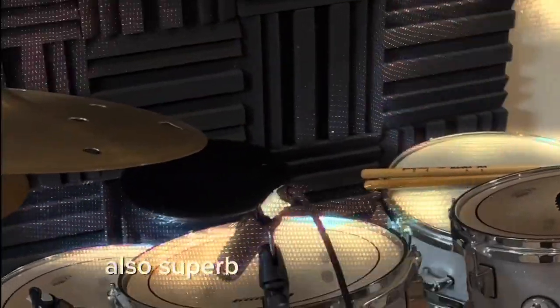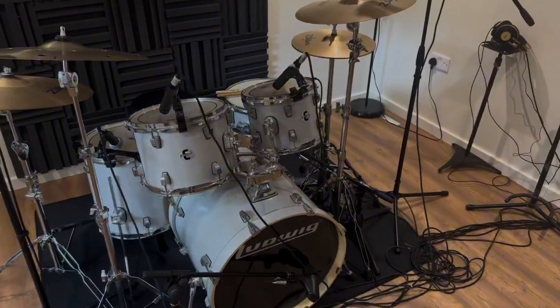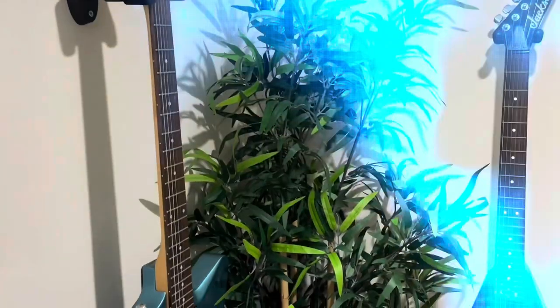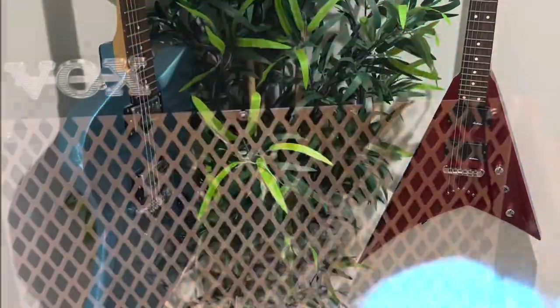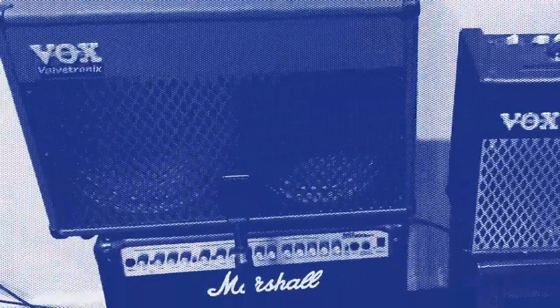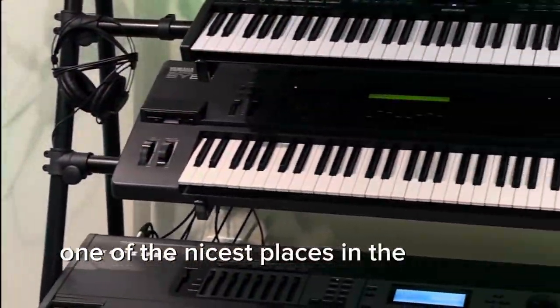Also a superb sounding drum kit. And guitars as well. We also offer plenty of amplification. Just some of the features that we feel make Hartshill one of the nicest places in the area to record.